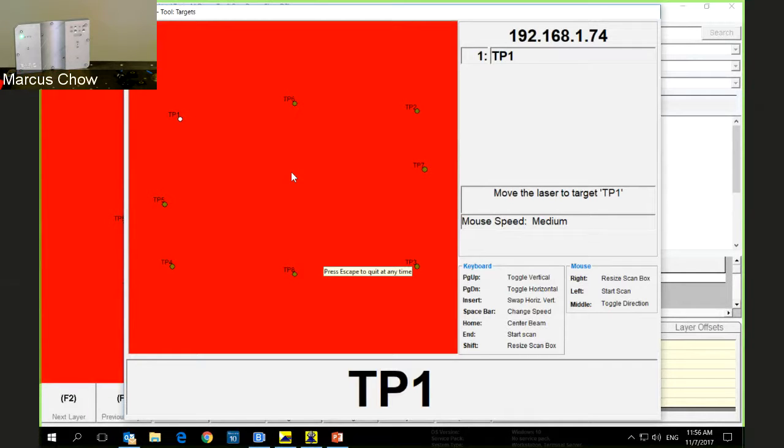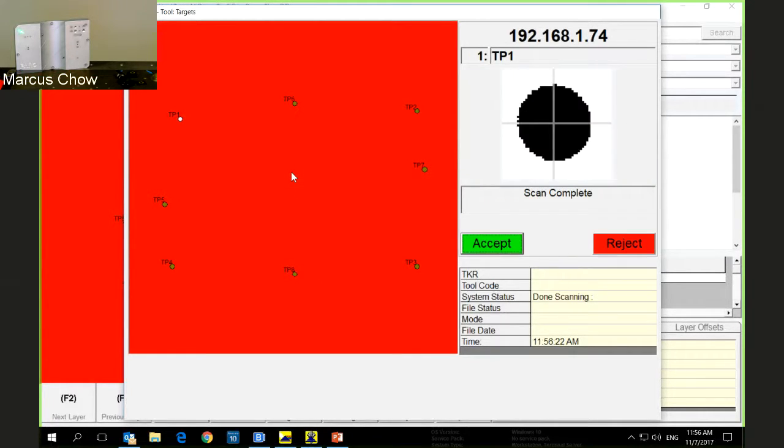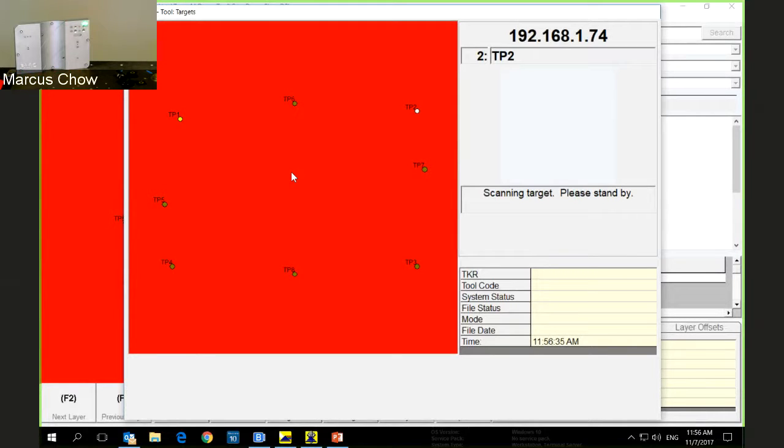For the manual alignment process, the idea is to use your mouse and trace that green dot that you see on my part to the various target locations. This does not have to be exactly there. You can be within or near the area, and you can click, and it will scan and provide you with a result in the software screen. As long as you are able to obtain a circle within the crosshair, you can accept the result. And I'll repeat that process for targets 2 until 4.